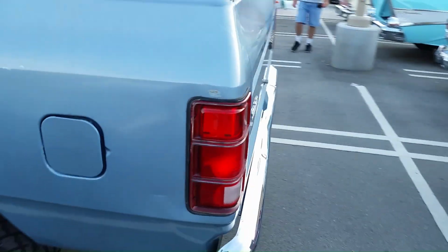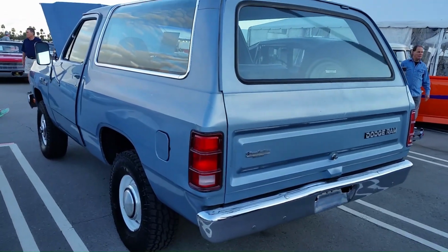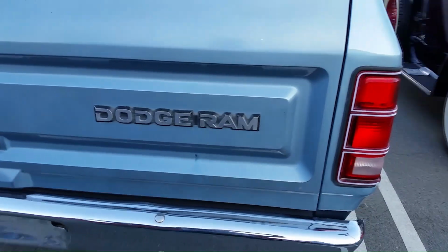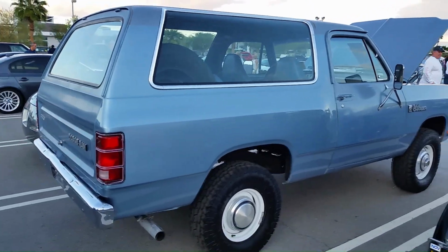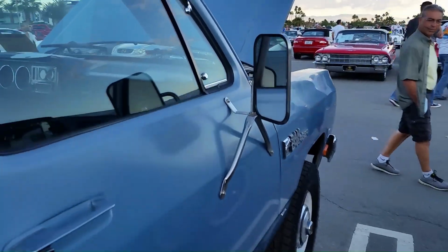But anyway, that's today's featured SUV of the day, a 1984 Dodge Ramcharger 150 four-wheel drive that sold for $10,800 at my local classic car auction in Palm Springs, California, back in November of 2019.